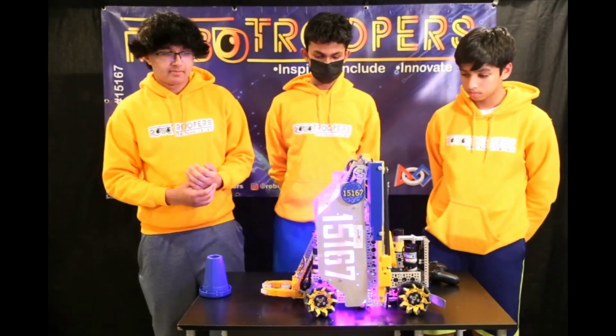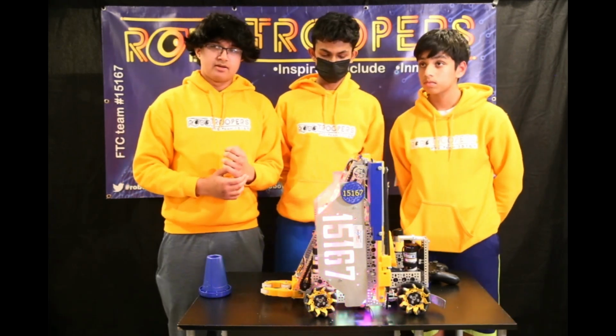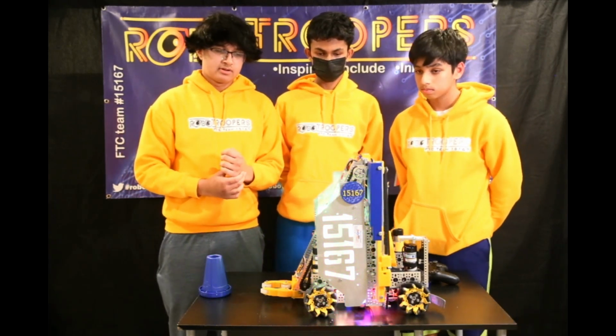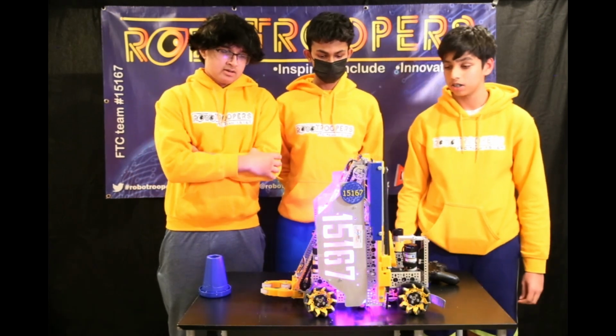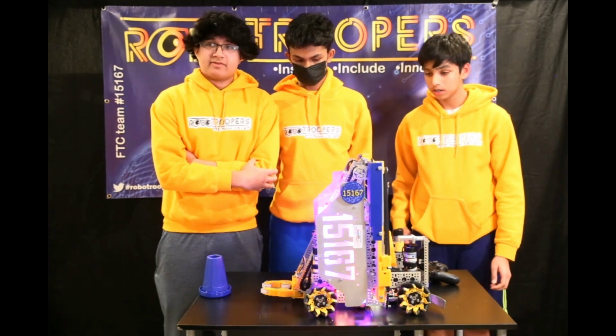And so you are using a motor then to control your arm, not servos. Yes, because we required a lot of torque to move the arm up. Yeah, and the arm is very heavy too, so we do need a motor.